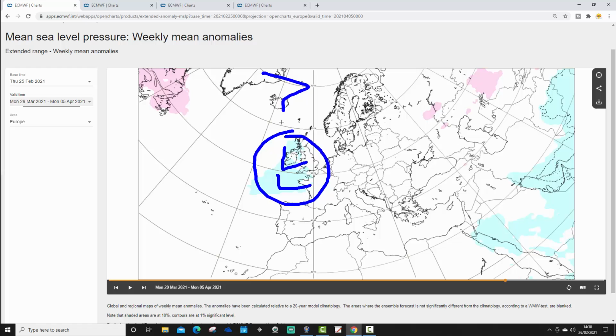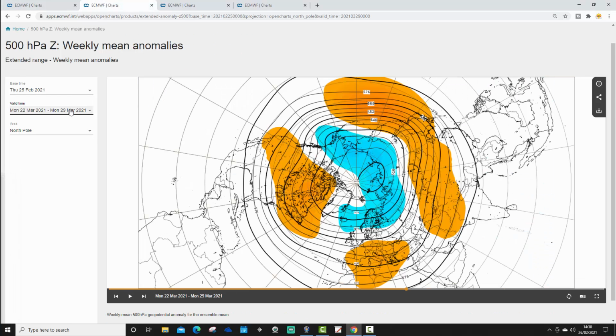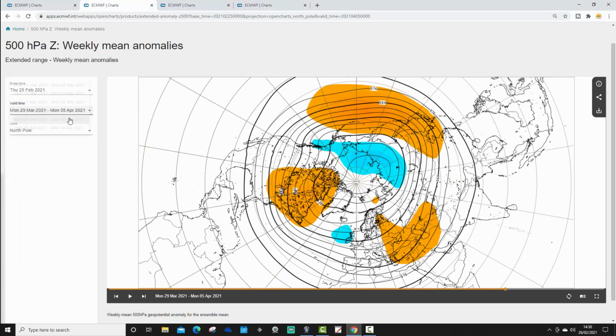There's no particular sign of high pressure blocking in the northern latitudes, but with low pressure just to the southwest of us, I would have thought the jet stream must be moving southwards a little bit there at the end of March. Let's see if the 500 millibar height anomaly reveals more.